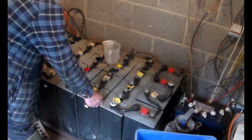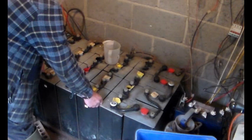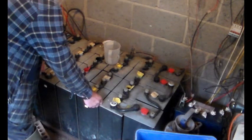They were second hand 15 years ago, so we're extending their life considerably through several techniques. One of them is looking after them, the other is never reducing their specific gravity below 1150.